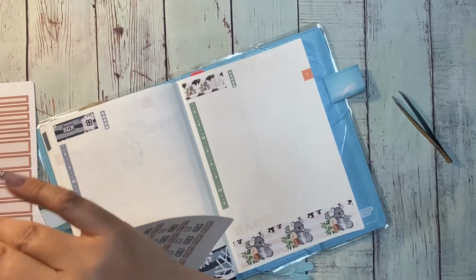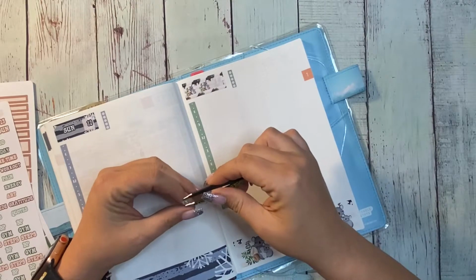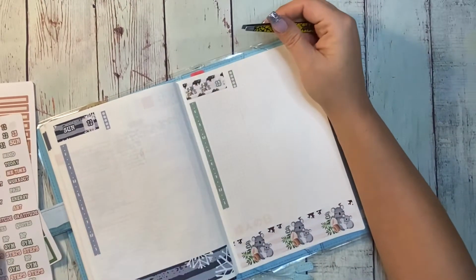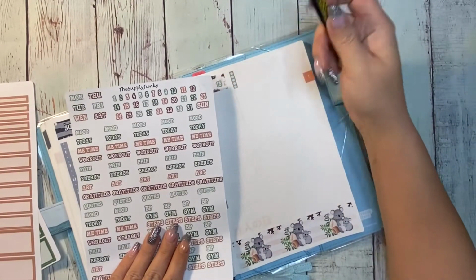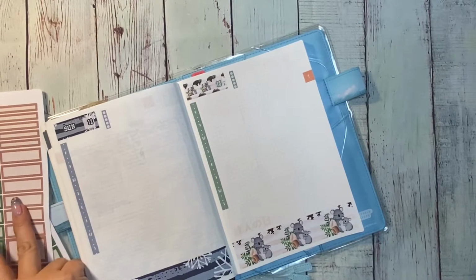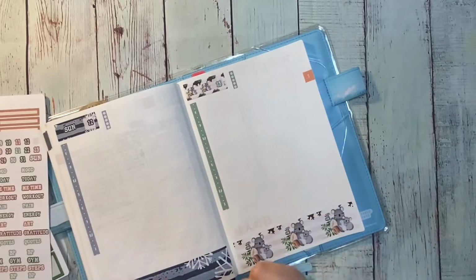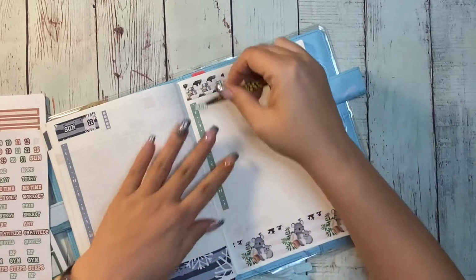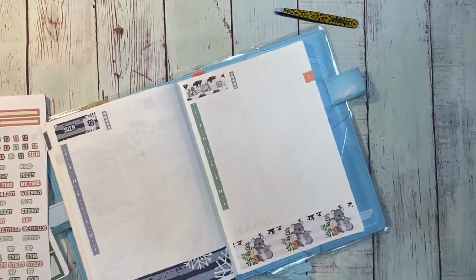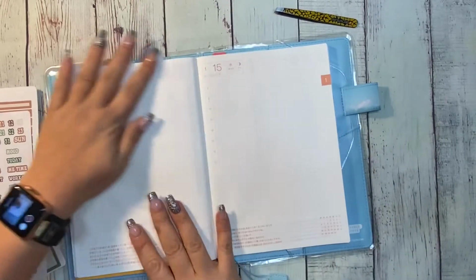Okay, here's the 13th. And then I use these scripts when I'm journaling: my mood today, me time, what I do, what I did at the gym. I just mark down different stuff depending on what I do each day. Here is my Monday. And I have so far really liked how this has gone for me, so I'm gonna keep doing it this way for right now.